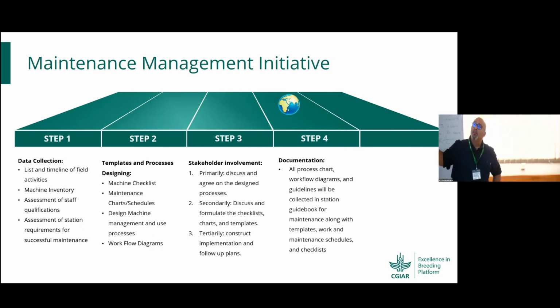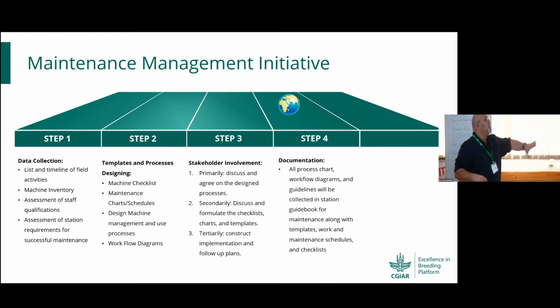Documentation of everything. This has to be documented, maintained at your premises, to go back to and improve every now and then. This is not there just as a reference. This is there for you to work on and improve. So we have the baseline and we can expand on that.